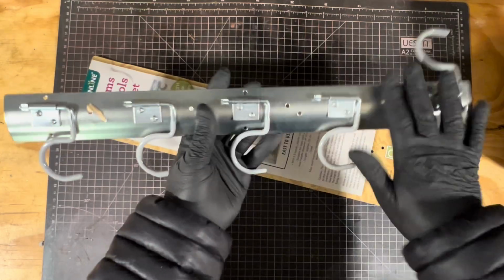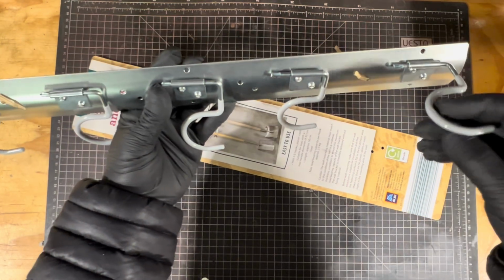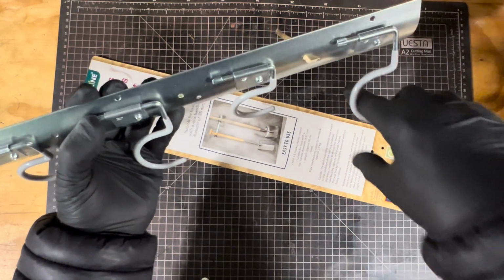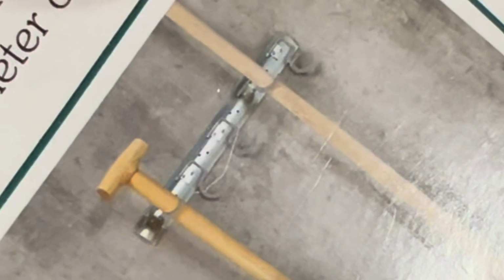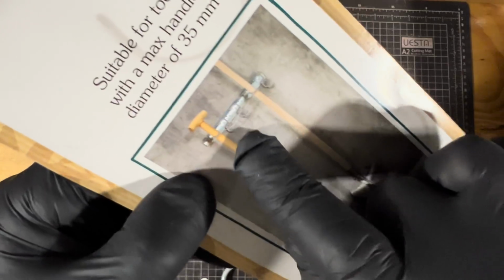£3.99. So if that's sat on a wall or a back of a door, you've got these hooks hanging down. You pop them up, and then when you slot something in, it sort of pushes against the wall as well, so it stops it from falling out, as we can see on here, like spades and shovels and the like. And maximum diameter 35mm, load capacity 2.5 kilos per hook. Yeah, you can see how those hooks go around that shovel.